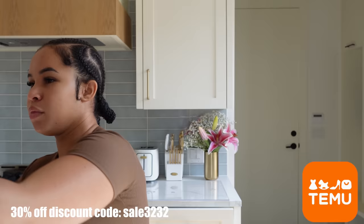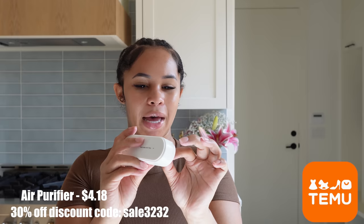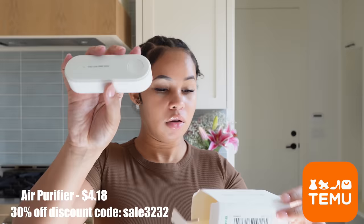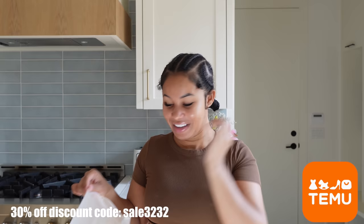Okay, I got this mini humidifier to go in my room right by my bed, but I like it because it's so compact and small for a humidifier, you know what I'm saying? I'm gonna plug this in beside my bed. Some of this stuff is gonna seem kind of random, but that was what I really liked about the site. You can get any and everything off of there. Everything you need.